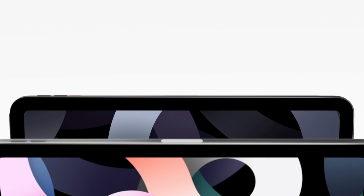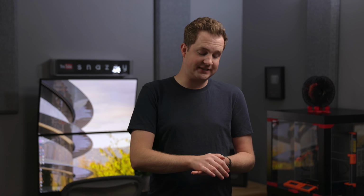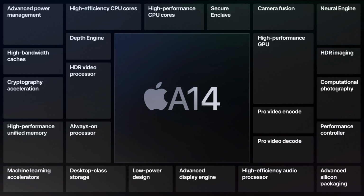Goodbye, Lightning Pencil. There's LTE support, Wi-Fi 6, it packs USB-C, which is kind of unexpected in my opinion, and it has the new A14 Bionic SoC. Now, this is the first time since the iPad 2 from 2011 that an iPad has shipped with the new system on chip before the iPhone.